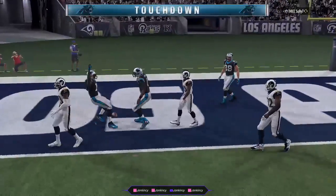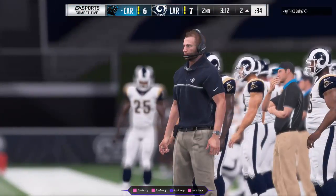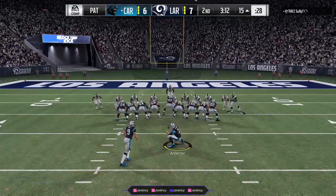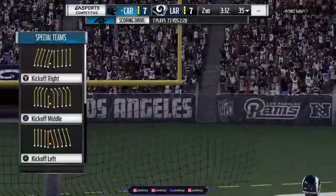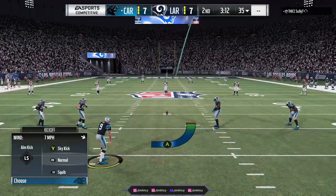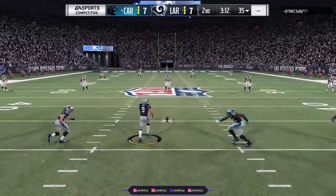And he will score. Touchdown, Panthers. Cam Newton, a 5-yard touchdown run. And the Panthers are now an extra point away from tying up this game. It's good, and we're all tied at 7 apiece. So a tie ball game here as the kick's away.